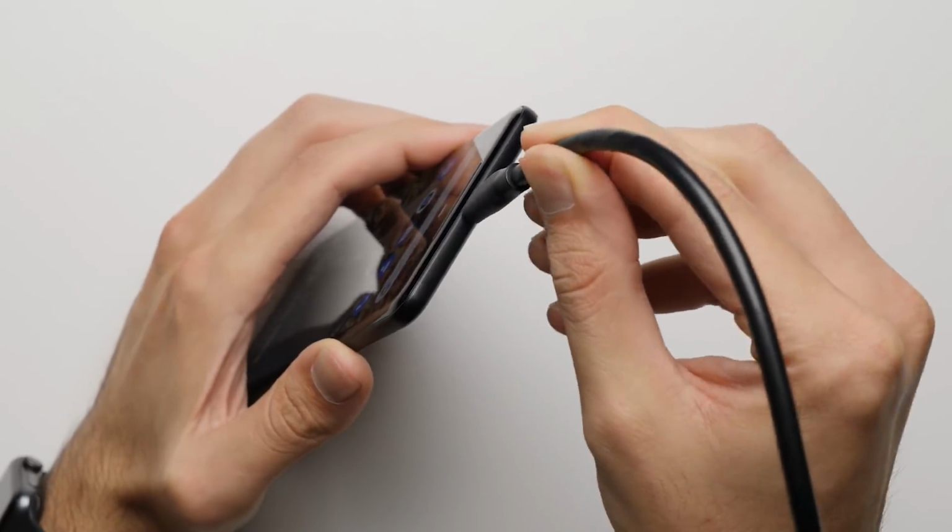Mistake number 2, charging it wrong. If you're the kind of person who gets a new smartphone every year or two, then I wouldn't really worry about how you charge your smartphone. But if you're somebody who's looking to maximize your battery life and how well it holds a charge in the long term, then there are a few charging mistakes that you should avoid.